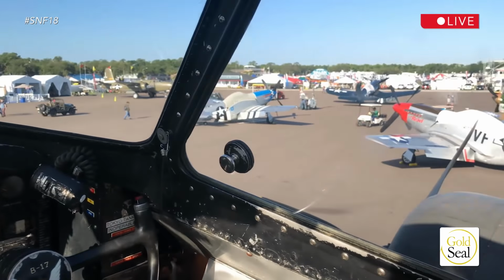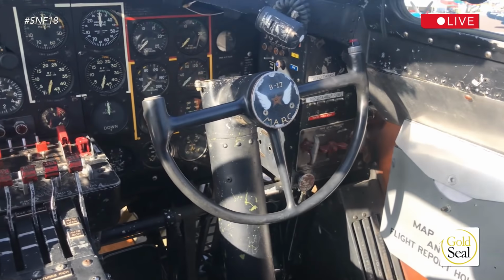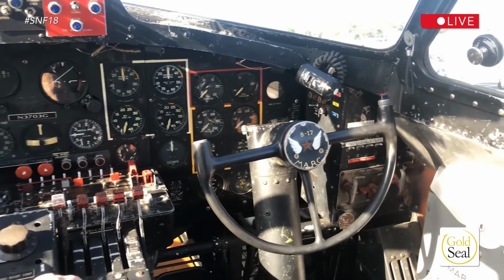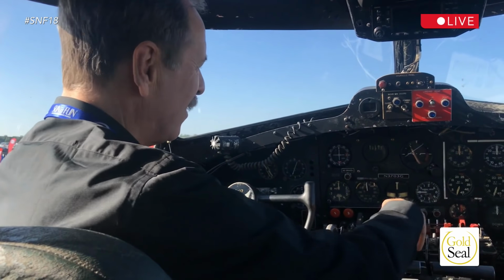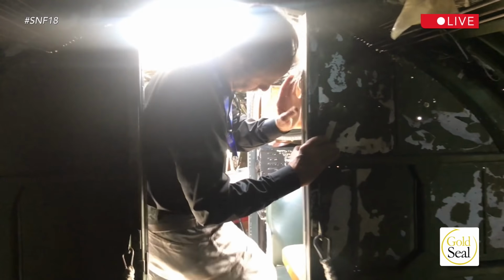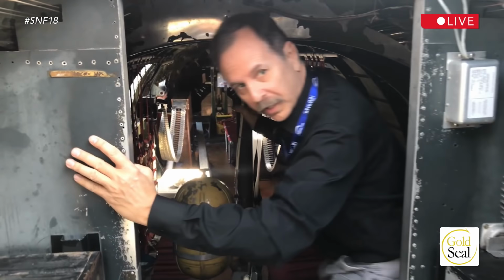Four engines, view of P-51s off to our right side. There's the throttle quadrant. You're going to need a bigger hand. A couple of hands. So I was very glad to be able to get a seat up there for a few minutes and see what the view looks like from the left seat of a B-17G. Beautiful airplane. I guess that's where Matthew Modine, who played the captain in the movie, sat, so I got to sit in his seat for whatever that's worth.